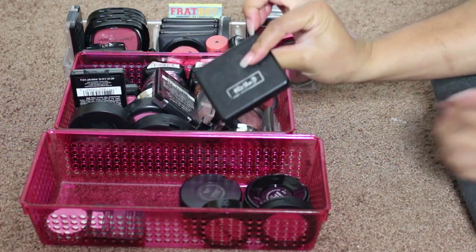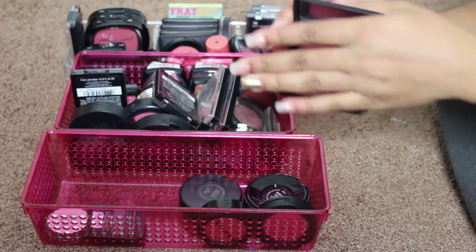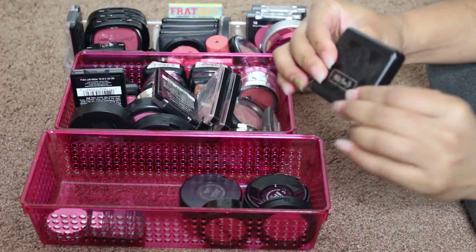I have my one Kat Von D blush. This is in Heartogram. I am never giving this one away, like ever. Look at that color. Ooh, you guys have seen me use this in several tutorials.